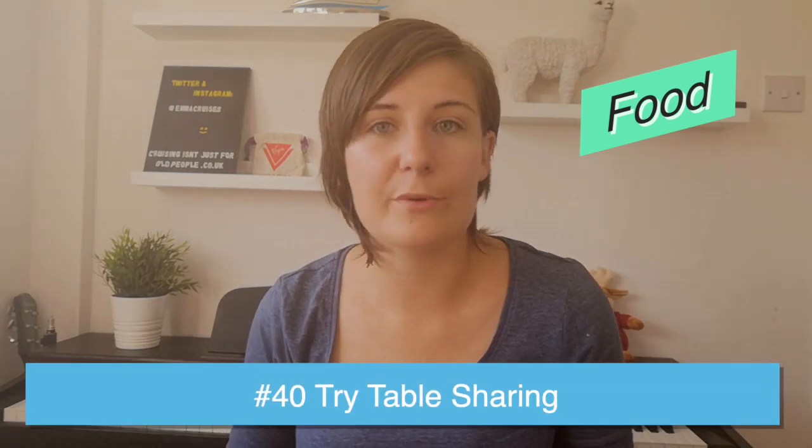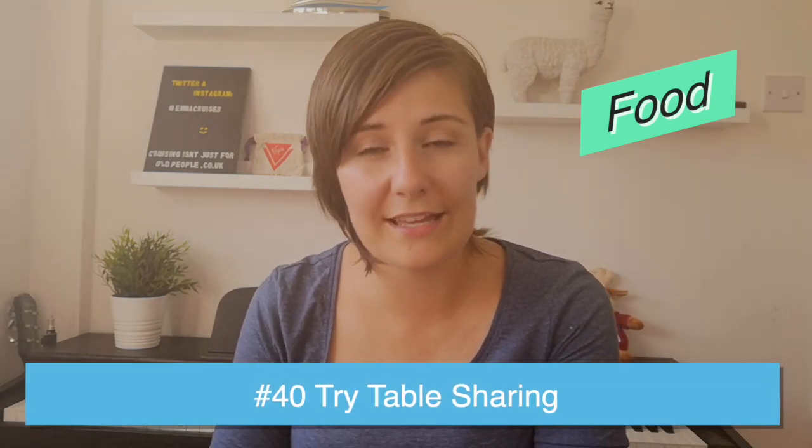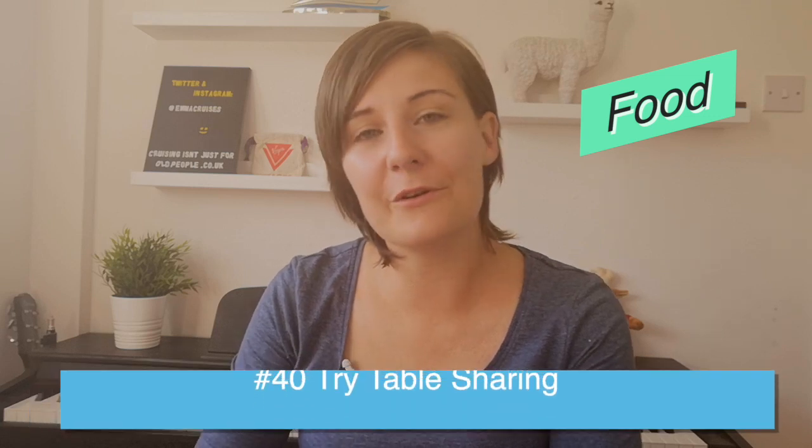Number 40. Try table sharing, you never know who you'll meet. On my last P&O cruise, we actually decided to table share, and we had a table for 10. Everyone on that table was so funny, we had such a good time that we actually agreed to meet up again on the last night to see how our cruise had gone, and it was a really, really positive experience. It was lots of fun, and I would recommend trying table sharing. You might not like it, sometimes you just want to be by yourself, but give it a go, at least once.